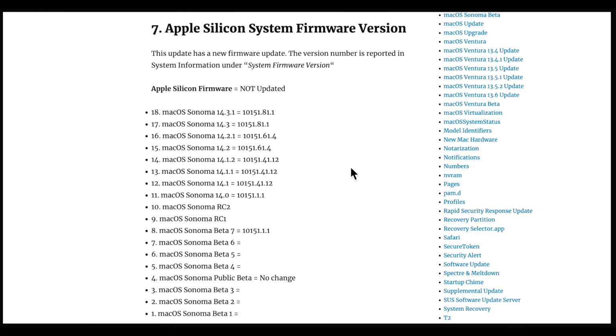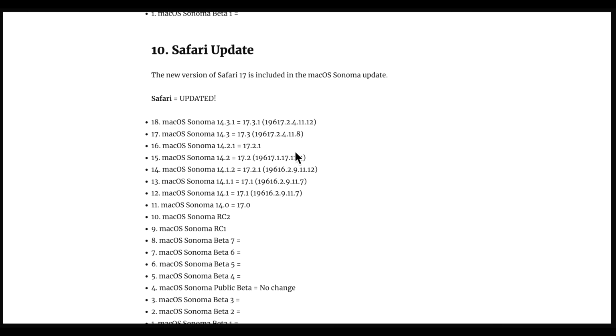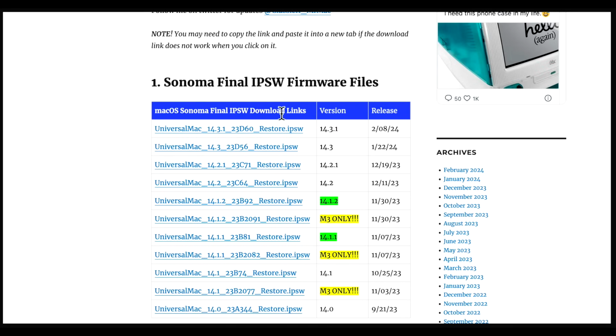Apple did not update the firmware for 14.3.1. It is the same as 14.3 for Apple Silicon M1, M2, and M3. If you have an Intel Mac, the BridgeOS firmware was not updated. It is the same as 14.3. Safari was updated for macOS Sonoma, included in 17.3.1. Apple also released an install assistant package for 14.3.1 if you wanted to be able to create a USB installer, and they also released a full IPSW restore file to be able to use Apple Configurator 2 to restore your M1, M2, or M3 Mac.